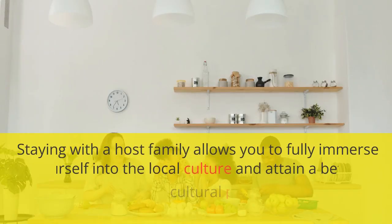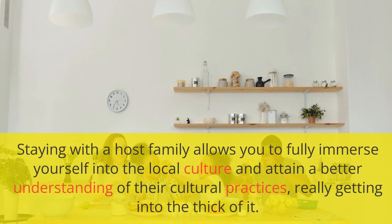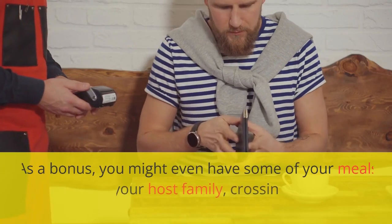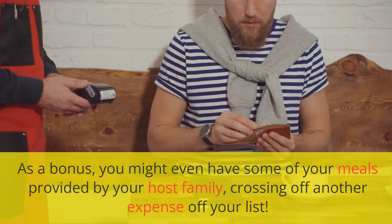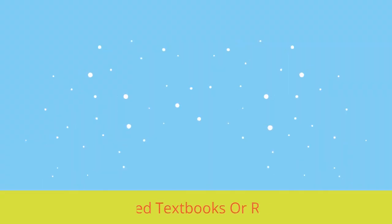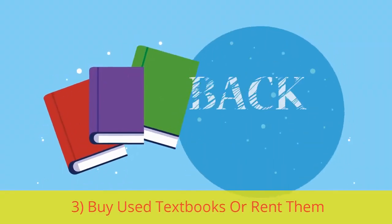Another alternative would be homestay. Staying with a host family allows you to fully immerse yourself into the local culture and attain a better understanding of their cultural practices, really getting into the thick of it. As a bonus, you might even have some of your meals provided by your host family, crossing another expense off your list.